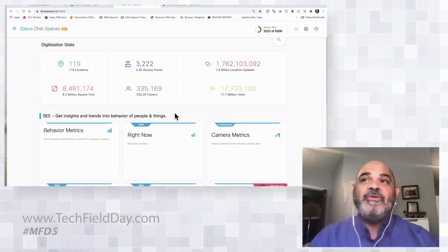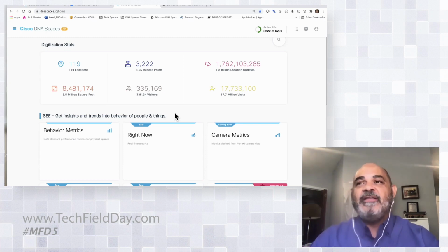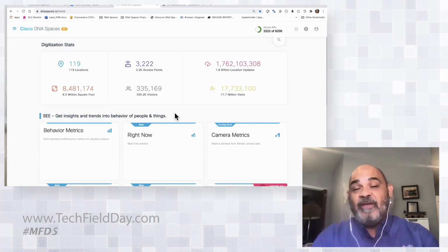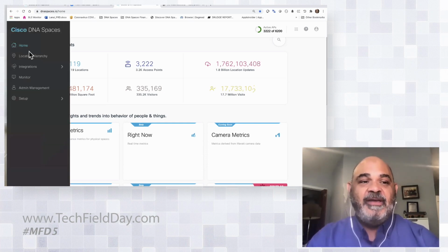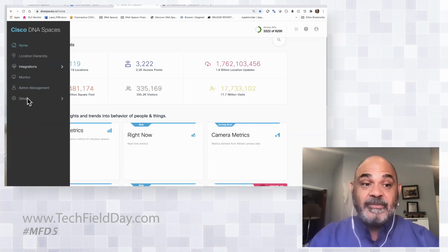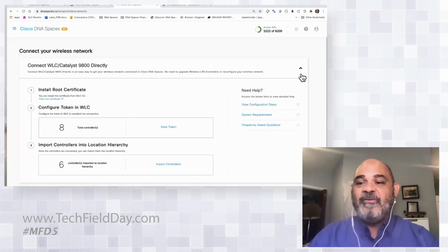The next thing that you need, if you want to do mapping-based solutions where I say I know that this device is in this zone, is to put my APs on a map. To put my APs on a map, I need Prime, or for my most modern networks, I need DNA Center. But that's one of the real capabilities of DNA Spaces: in our setup guide, we have different wireless networks that can be connected.